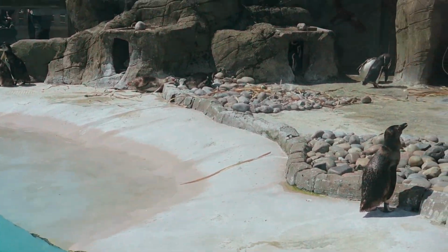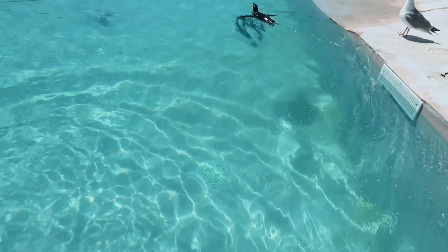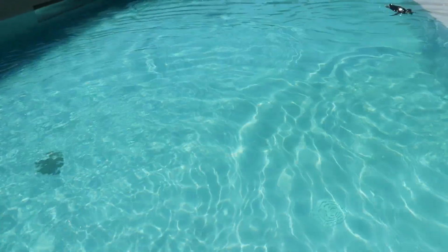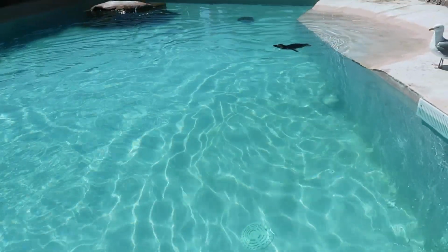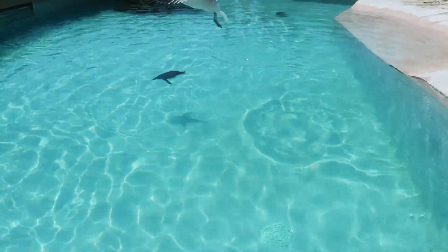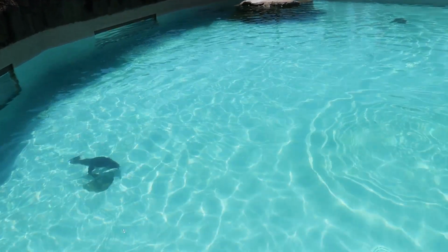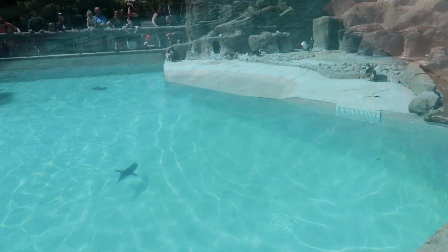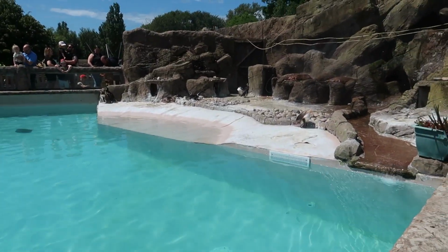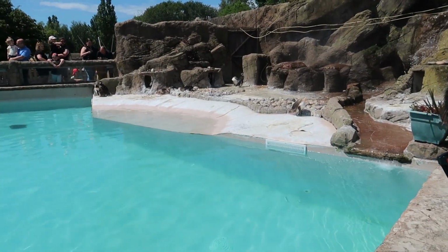There you go. Where did that come from? I don't know. There's a seagull trying to get all the fish, right at the bottom. There's a shallow end in the daytime. Yeah. Oh yeah, there is.